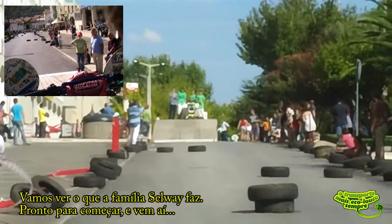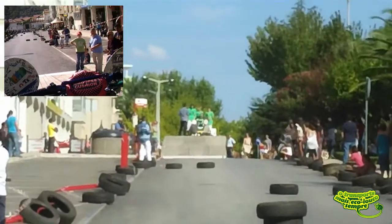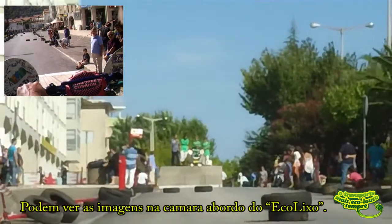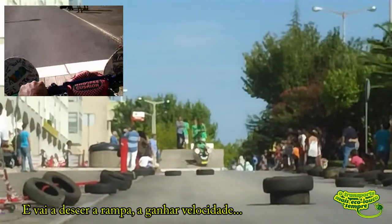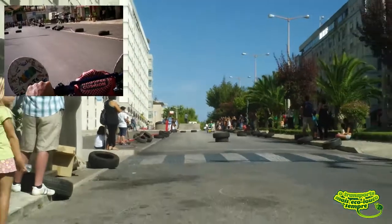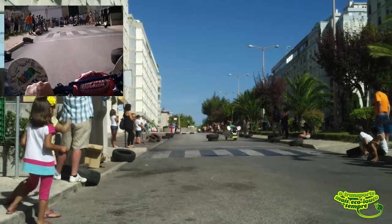Now let's see what the Selway family does. They're on the ramp now, ready to start. And there they are. And here he's going down the ramp. Yes, he does. Look at him making speed. Former twice British champion in the sidecar, now in a bigger car. It's going to be something totally different.